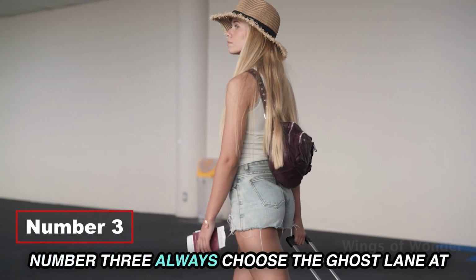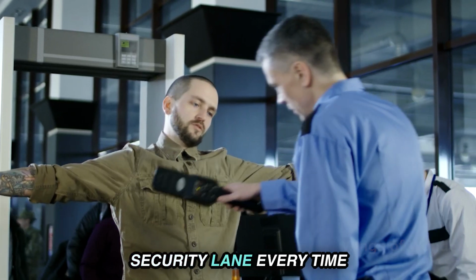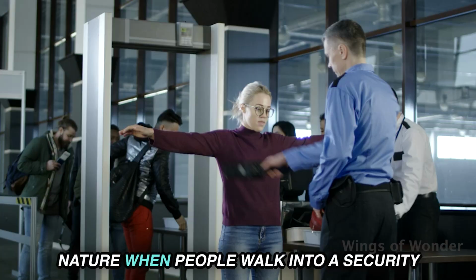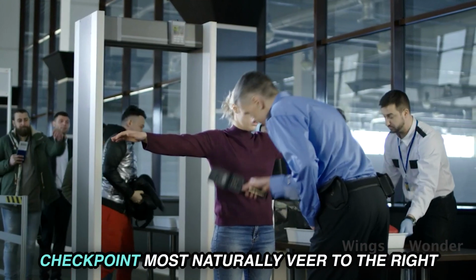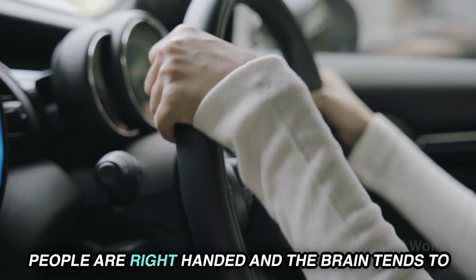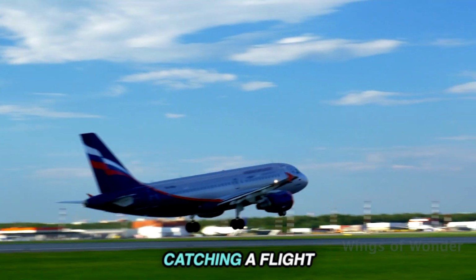Number 3. Always choose the ghost lane at security. Ever feel like you pick the slowest security lane every time? Turns out it's not a coincidence. It's human nature. When people walk into a security checkpoint, most naturally veer to the right. That's because we drive on the right. Most people are right-handed, and the brain tends to follow the crowd when under mild stress, like catching a flight.